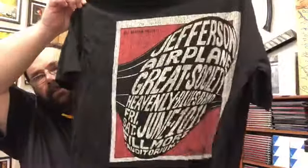Jefferson Airplane shirt. It's not an old one, it's a new one. Paid $1 for it. Alright guys, that's everything we picked up this weekend that we didn't show you.